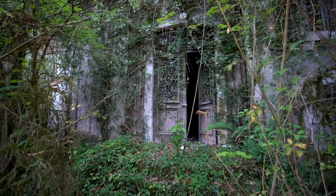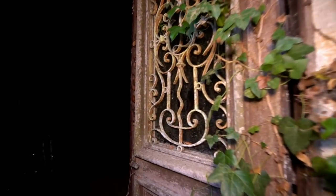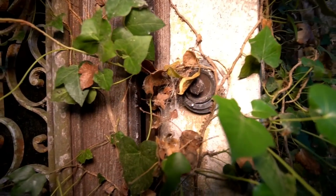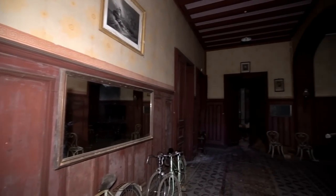All right, front doors. Let's go. The old balconies and stuff. But this is really fancy when you could see it. The doorbell. Look at the doors. The ironwork. That's got dripped on. Ew. Wow.